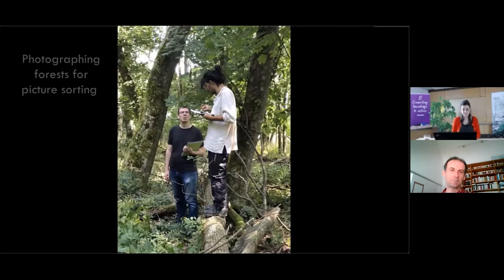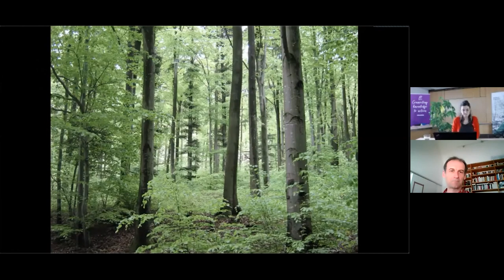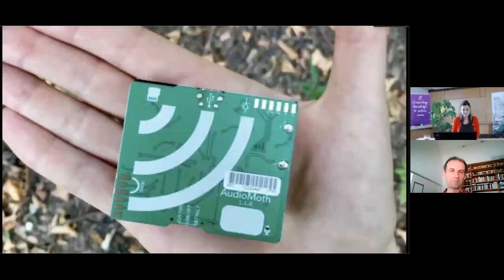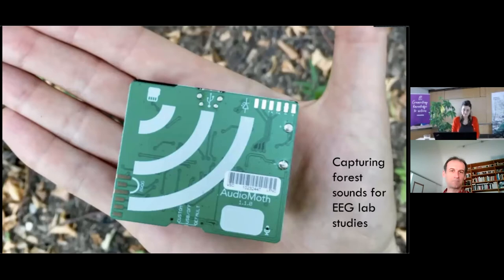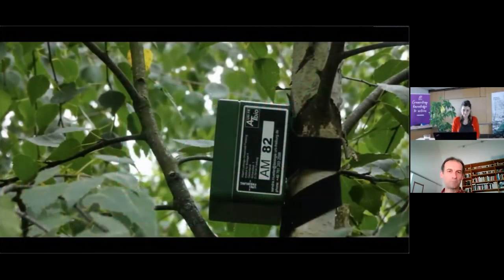To assess visual diversity and its effects on mental health and well-being, photographs of forests of different species richness were taken in 2020. Currently, participants are sorting these pictures to identify visual differences between forest stands. A similar methodological setup will be applied to forest soundscapes. We hope to start the EEG lab studies in autumn 2021.